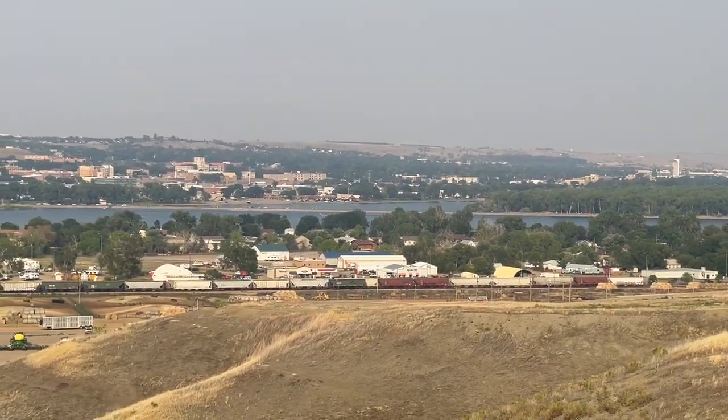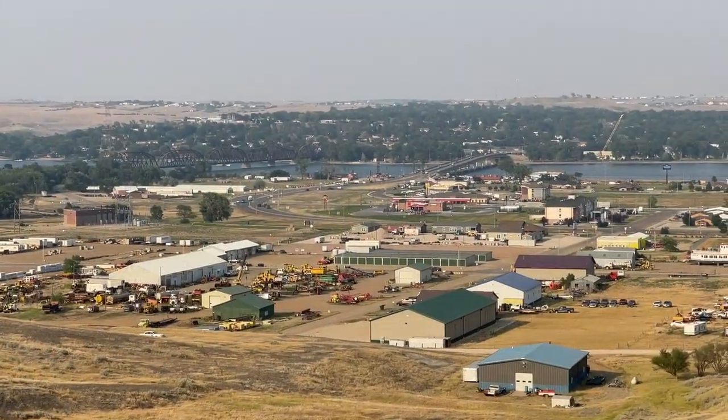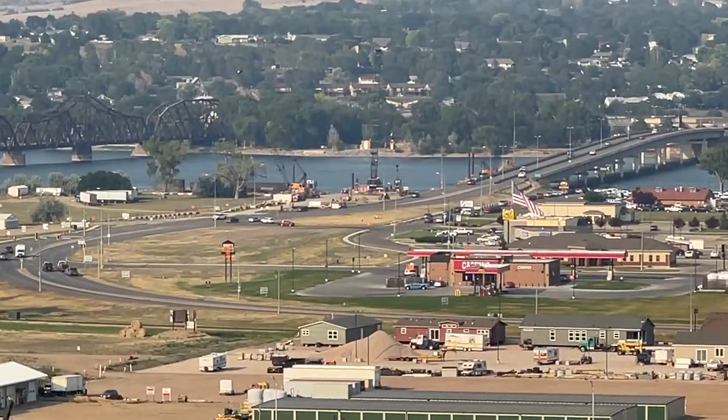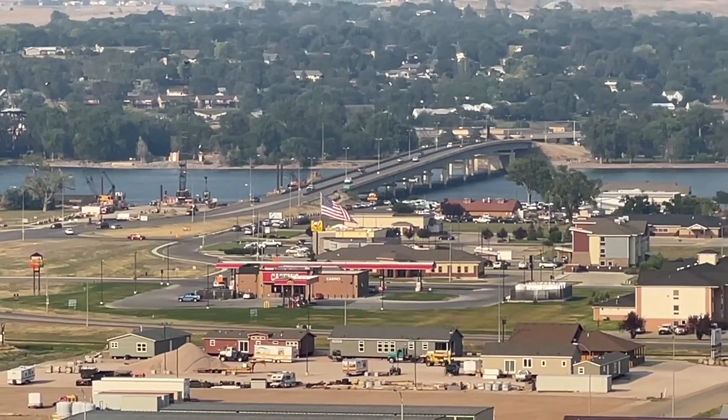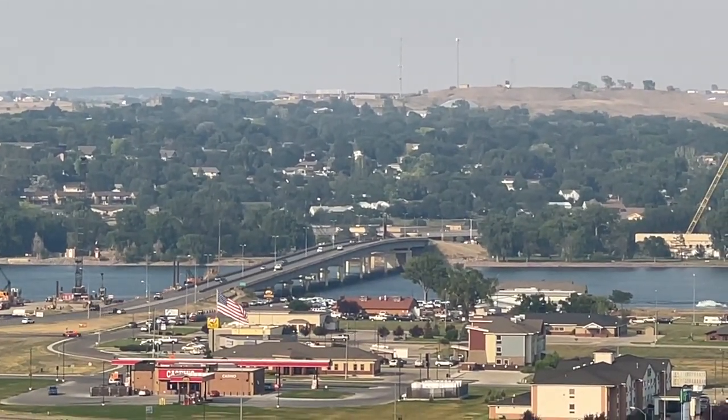Pretty cool. Should have brought my fishing pole, huh? Well, watch the traffic go over the bridge. Relax a little. Journey continues. Talk soon.